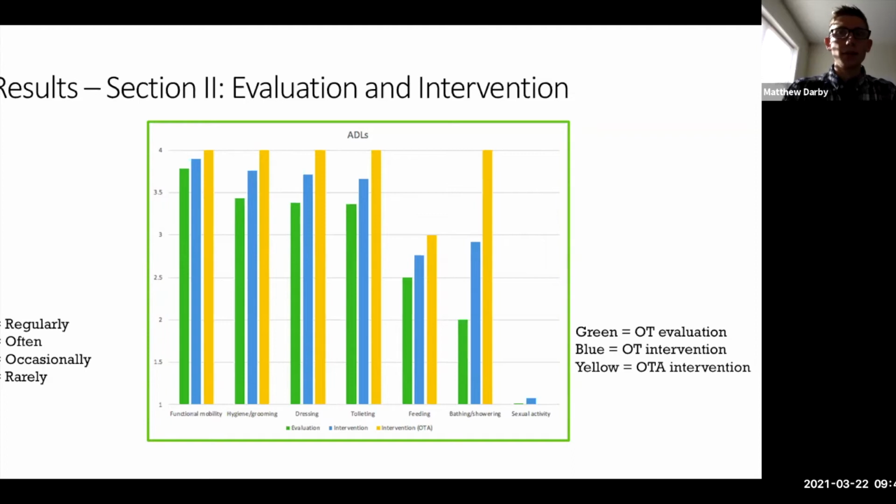The ADL graph shows from left to right functional mobility, hygiene/grooming, dressing, toileting, feeding, bathing/showering, and sexual activity. According to the graph, OTs are using occupations as interventions more than actually observing them during the evaluation process, and address ADLs as an occupation more often.